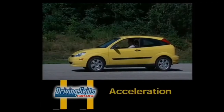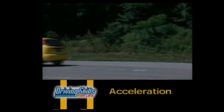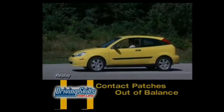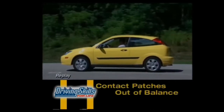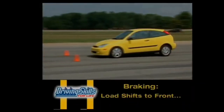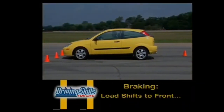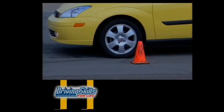Watch what happens though, once you start driving. As you accelerate, the weight of your vehicle, the load, shifts to the rear and it tips out of balance. The contact patches in the back get slightly bigger, but you lose some contact up front. When you brake or slow down, the balance tips the other way as the load shifts to the front. This time, it's the front contact patches that get bigger while you lose some contact in the back.